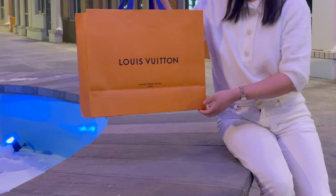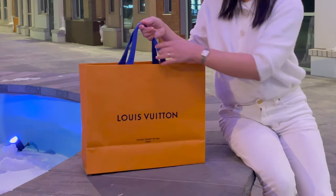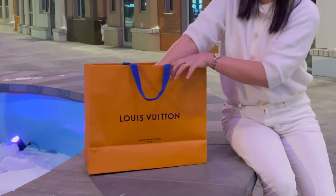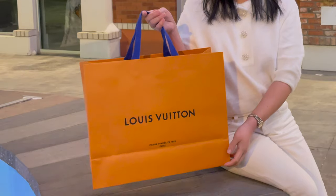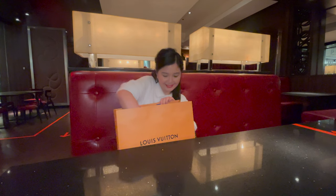Now back to unboxing time. I wanted to start with the paper bag. It comes with this huge bag, not because I have a big purchase, it's just that my item was too long and the lady told me that this is the only bag that can fit the bags. So now I will start digging here.